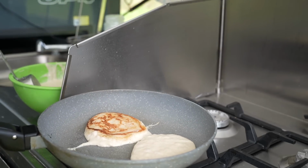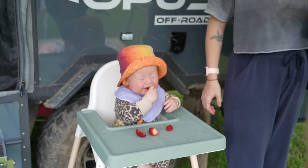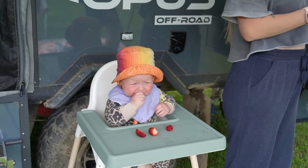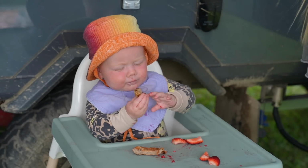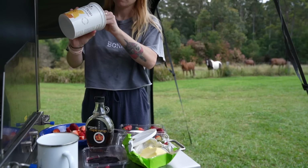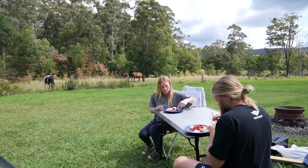These are just practice ones, so let's not take note. What the hell are you guys feeding me? And there we have it, guys. Pancake's done. Woo.